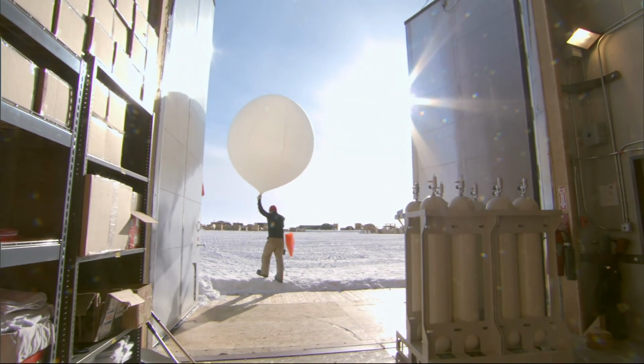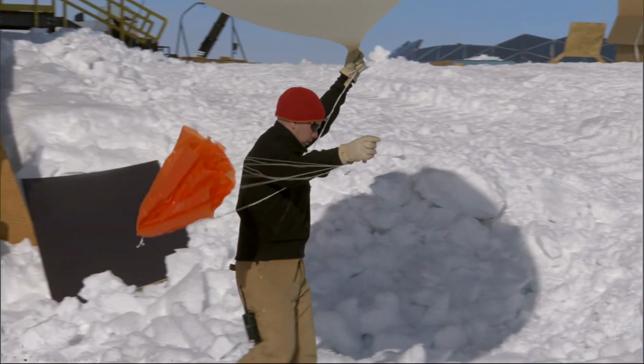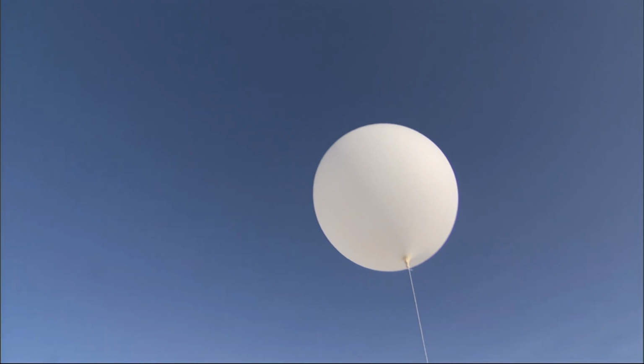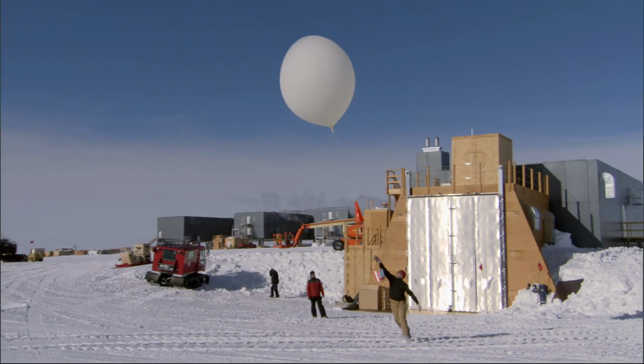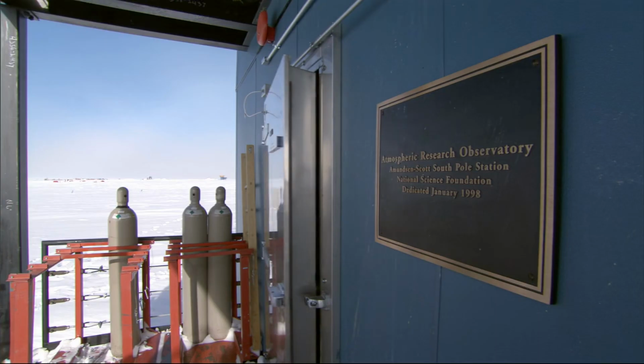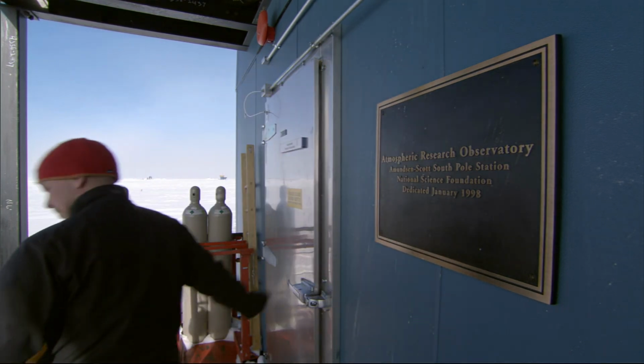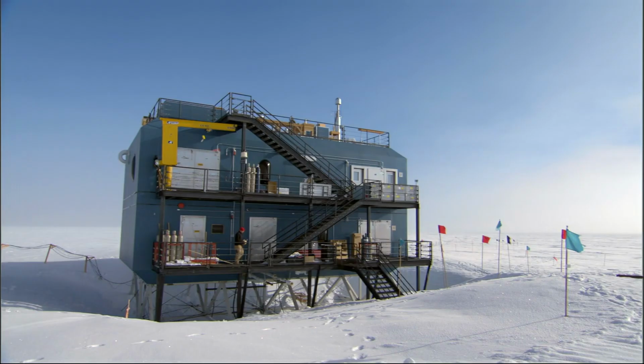This is a place where scientists look to the skies, releasing weather balloons twice a day to collect vital data about the level of ozone in our atmosphere. The South Pole is also said to have the cleanest air on Earth, which has been sampled here at the Atmospheric Research Observatory for the last 50 years, giving a long-term baseline for gases such as carbon dioxide, or CO2, data that is crucial to modern climate science.